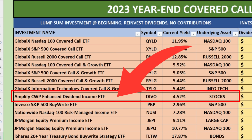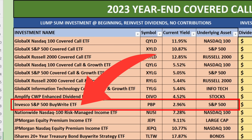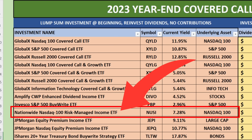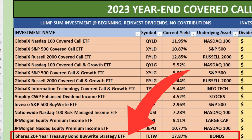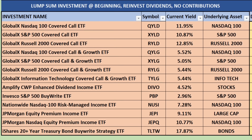Then we have DIVO, the Amplify Enhanced Dividend Income ETF. We have the Invesco S&P 500 Buy Write ETF, PBP, and the Nationwide NASDAQ 100 Risk Managed Income ETF, or NUSI. Then we have JEPI and JEPQ from JP Morgan, which track a large cap index similar to the S&P 500 and the NASDAQ 100. And then finally, another investment we've not talked about, the iShares 20-plus year Treasury Bond Buy Write Strategy ETF, TLTW.